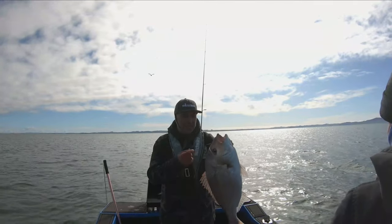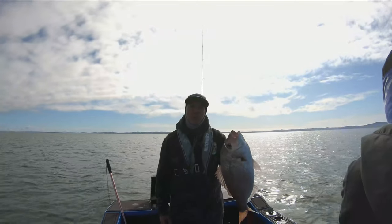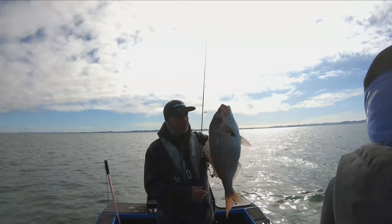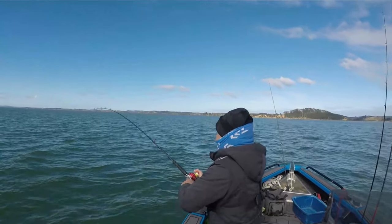Don't want to catch too much of these boys. This is our third one, so fourth one. Pierre's got a second one, so not a bad fish. Yuppie-ki-yay! Woo, Pierre's on again.